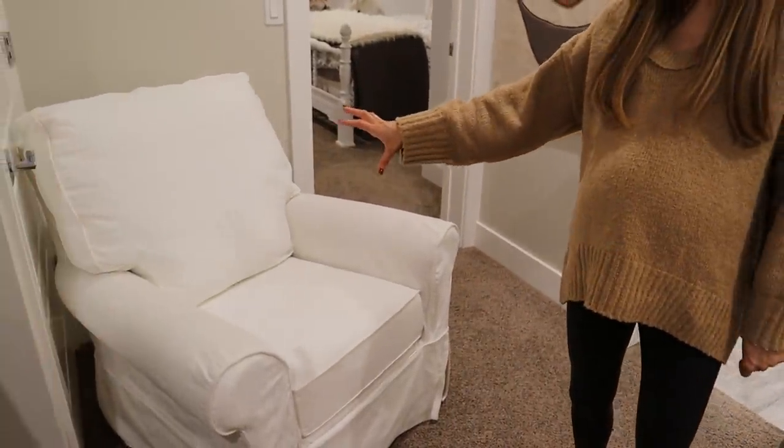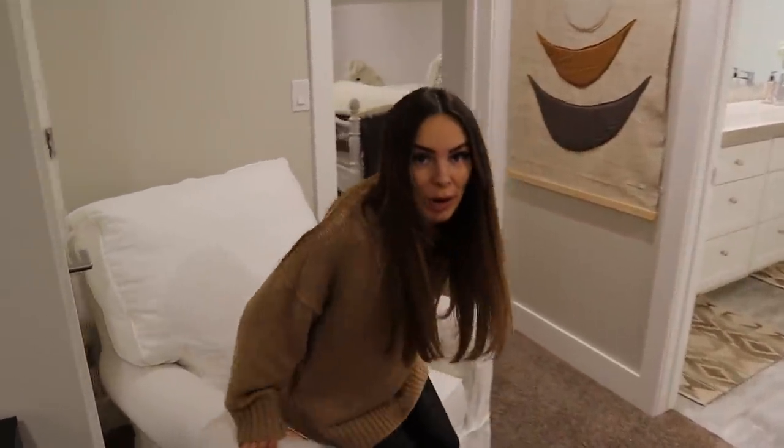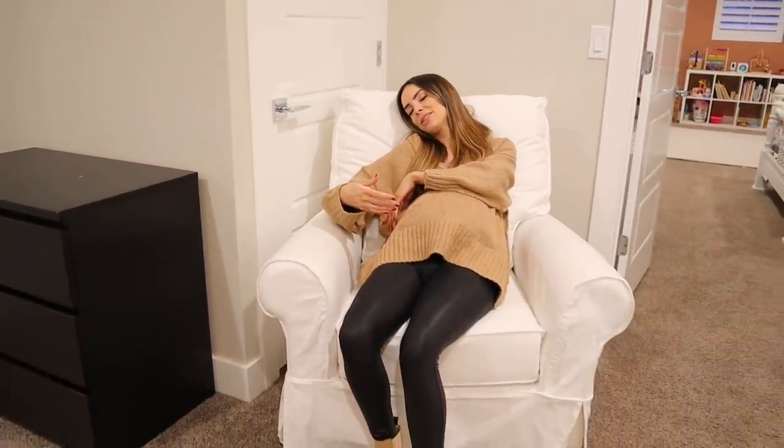Then this chair is the best rocking chair ever. It's the best, most comfortable rocking chair if you are having a baby. It's Pottery Barn Kids. You need a comfortable rocking chair for those late nights.